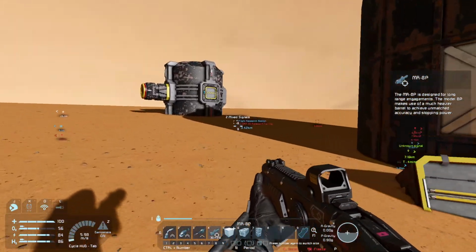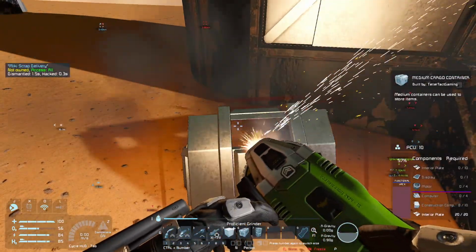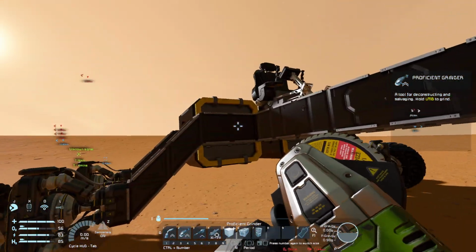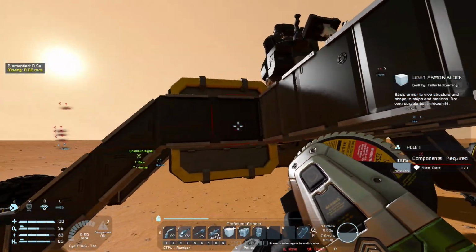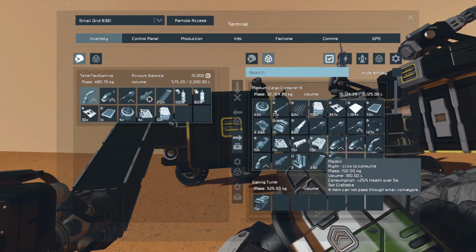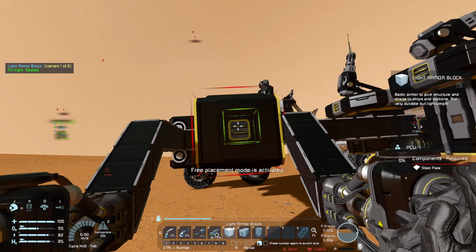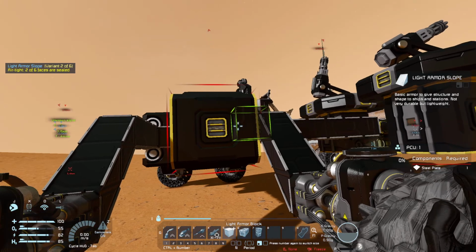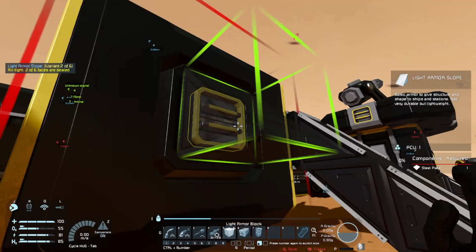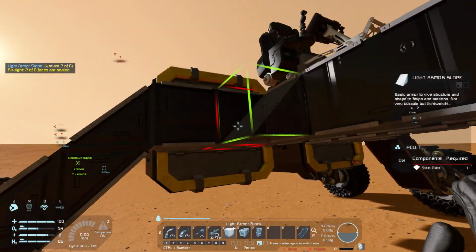So yeah, the goal is to get to the flight research station, which I suspect I'm going to do next time, because I'm that kind of guy. And what I'm going to do, at least right now, is add some more storage.